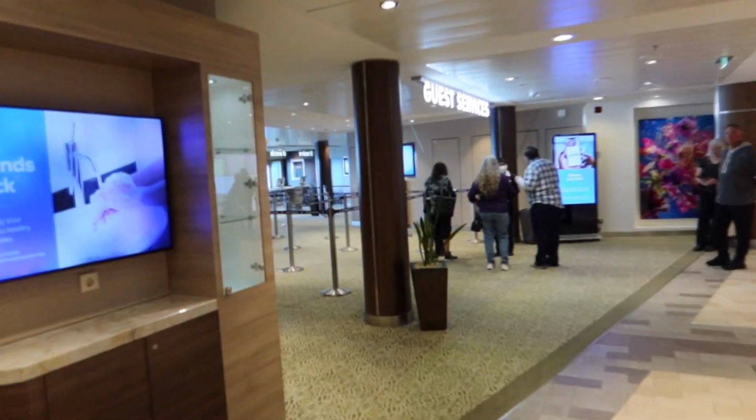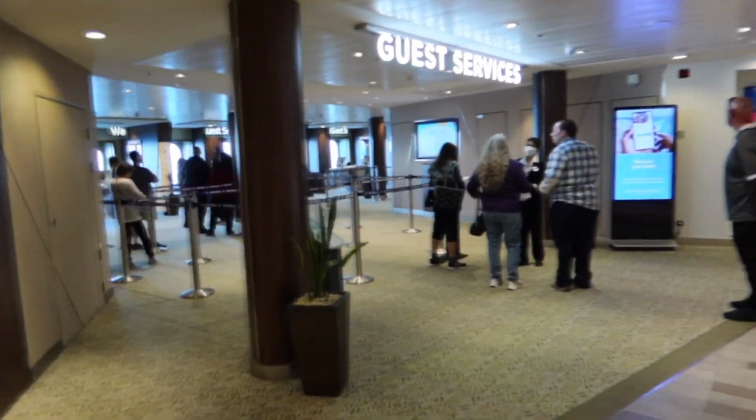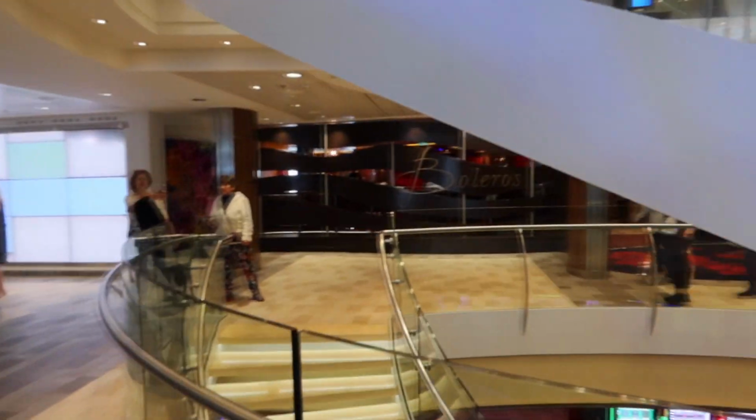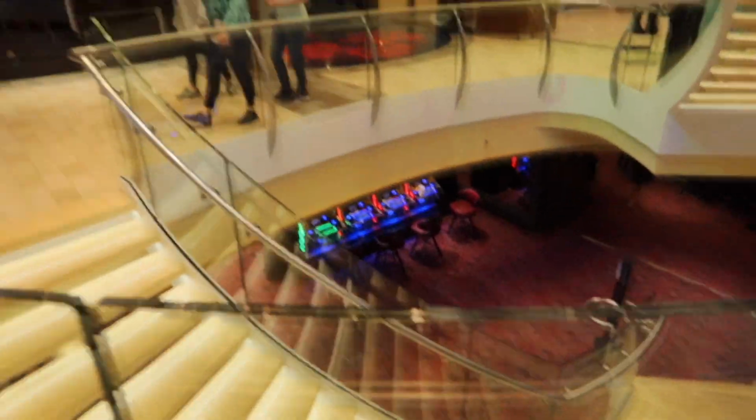And then also an important spot, left-hand side, guest services. They do a nice job in the front. You'll see a lady weeding out some of the minor questions, and then if you have a major question, you will wait in line to see an actual representative.